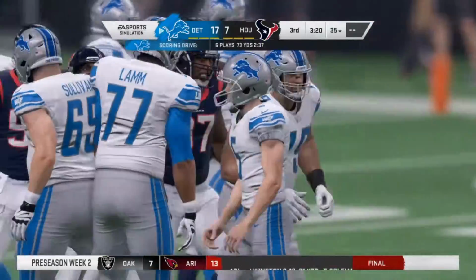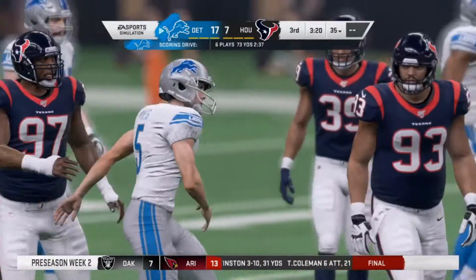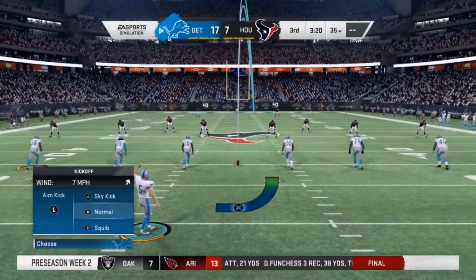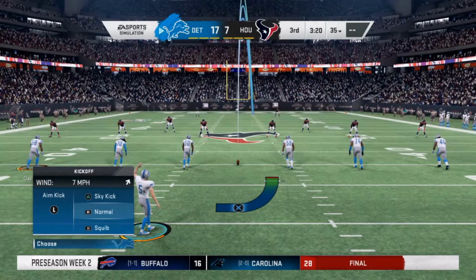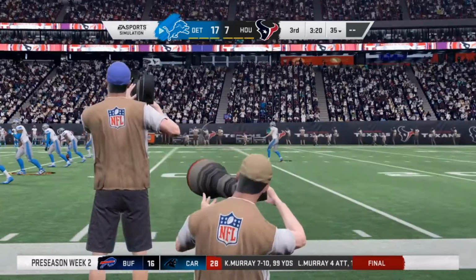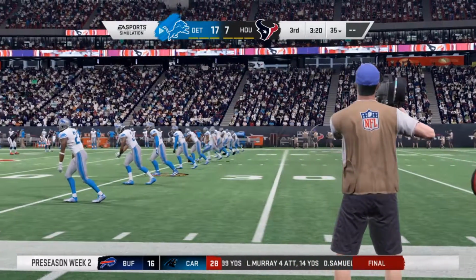Extra point up and through by Myers. And the decision to just kick the extra point winds up successful. So the drive there took 6 plays. And it's capped off by a touchdown for the Lions. And after the touchdown, here's Myers to boot it away.